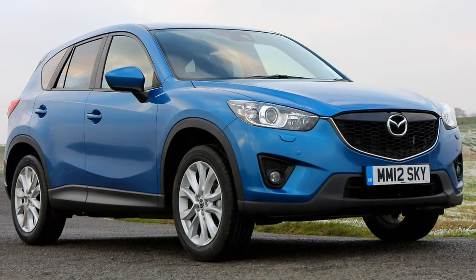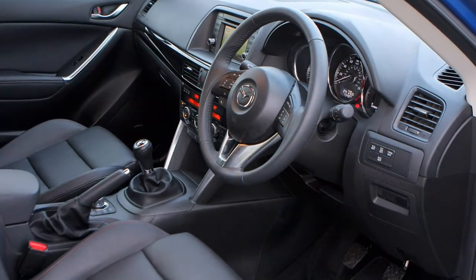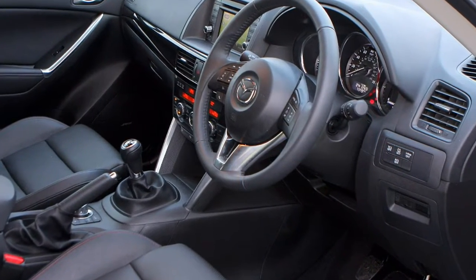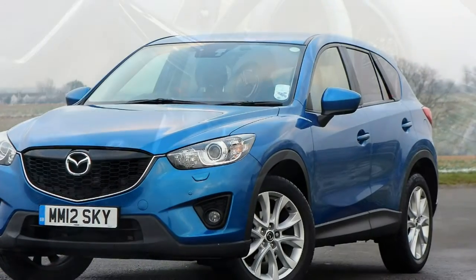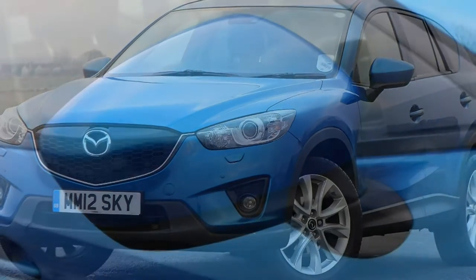We recommend the 148 bhp 2.2 turbodiesel with manual gearbox and front-wheel drive to benefit from the low emissions and excellent fuel economy. Mazda has gone to great lengths to ensure the CX-5 handles well.